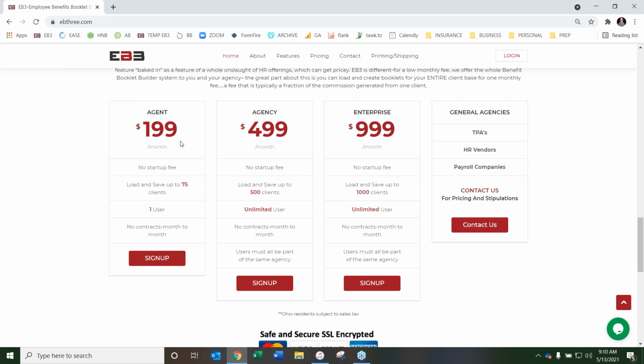My hope is that you'll like the system, you'll load in your clients, and you'll be happy with it to where you're using it year over year. And if not, no hard feelings, that's okay. So it's $199 for an agent level subscription. You get one user, and you can load and save up to 75 clients. And that's clients. So each client can have an unlimited number of booklets, but you can load in up to 75 clients.